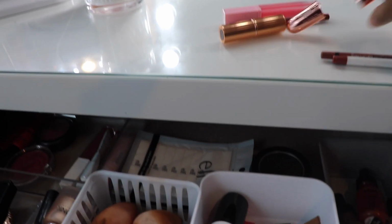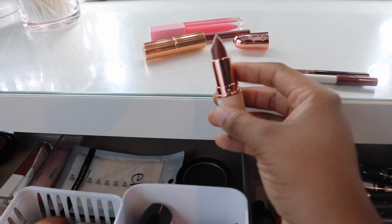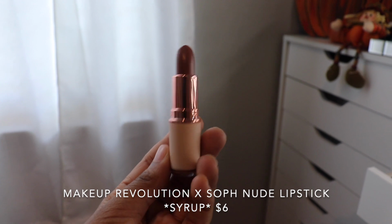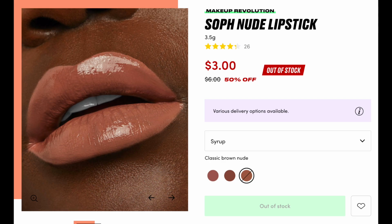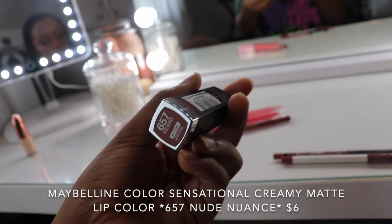Okay, this I think I'm gonna get rid of and replace it with something else, not because it's bad, but because I think the color is a little bit too light for my liking. The Makeup Revolution X SOPH lipstick in the color Syrup. Even if I pair it with a brown lip liner, I just don't like the way it looks. I do want to go ahead and replace it with this lipstick that I don't use very often. This is the Maybelline lipstick 657 Nude Nuance.